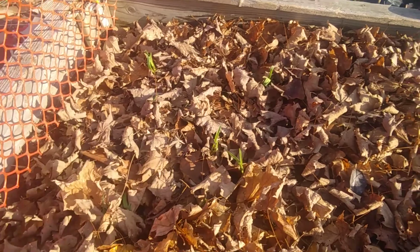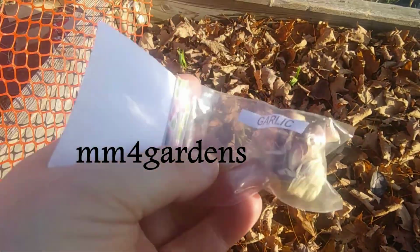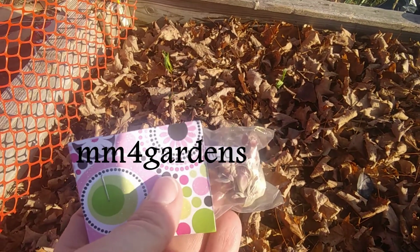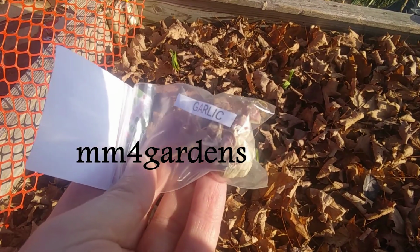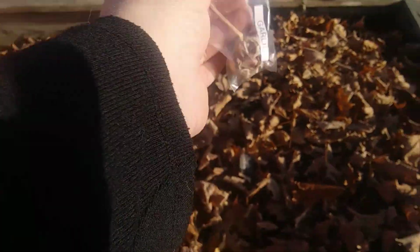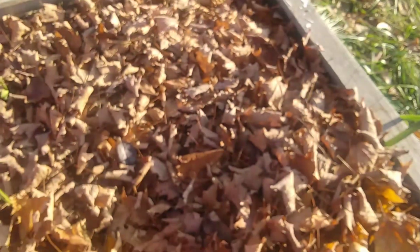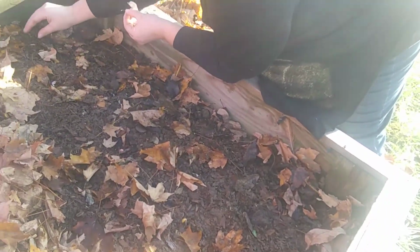And then I'll link who I got them from because it was on a separate paper. It's at home, so I'll link. You can go and check them out on Instagram. But I'm going to plant this real quick on this side, because this side has the garlic and this side doesn't have any. So I'm going to go ahead and plant these. Alright. I'm going to cover them up.